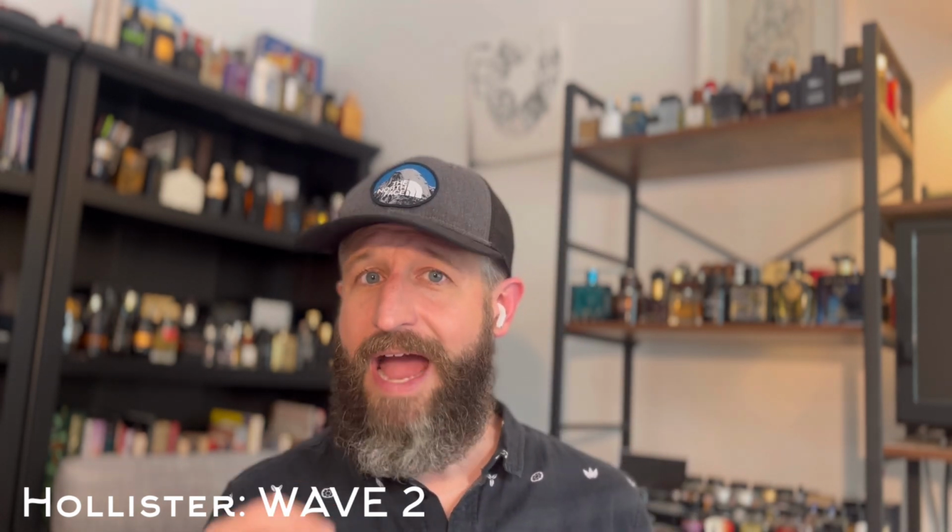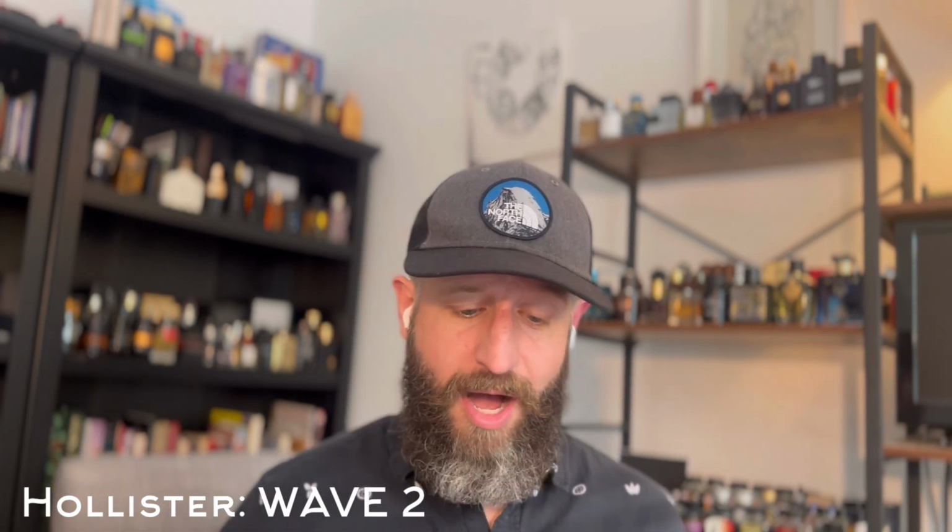So what you've got in the notes, you've got in the top ozonic notes, which I think is violet leaf. I'm pretty sure you've got some violet leaf in this. Then you've got bergamot and white pepper. So I have seen a bunch of people refer to this as a fresh, spicy fragrance. Even on Fragrantica, they're calling it that. I get a little fresh spiciness, maybe like 10%. It's more sort of the fruity, tropical, aquatic, ozonic that I really get from this fragrance.